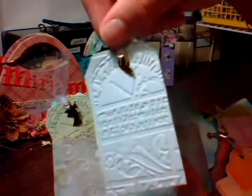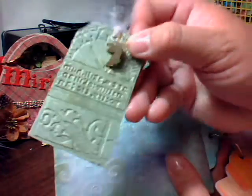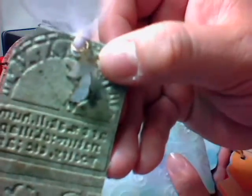And here's the other one. I did the same thing and then just put paper and like a little mat on the back. And here's this one. But I love the Tim Holtz folder. The embossing is so deep. I don't know if you can see that, but it makes it look so pretty. And you can see it in the back how pretty it looks.